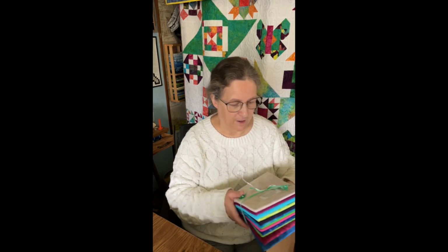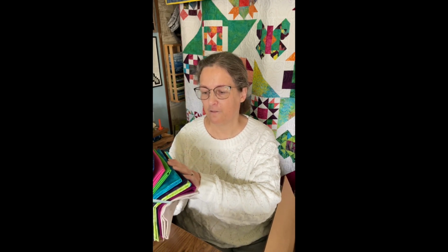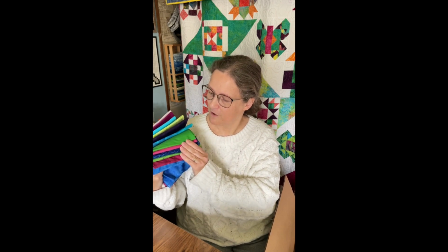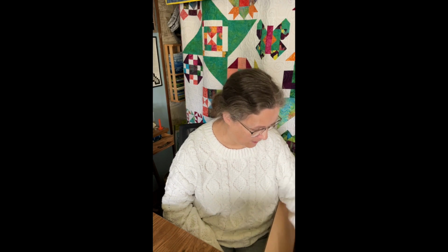And I've got a foundations bundle, and these coordinate with the two bundles that we have received for our blog hops. And you can see blues, pinks, purples, greens, fun, cheery spring colors. They may be fall and winter lines, but they are definitely springy fabrics. So you do have to work ahead to get your projects done, you know.